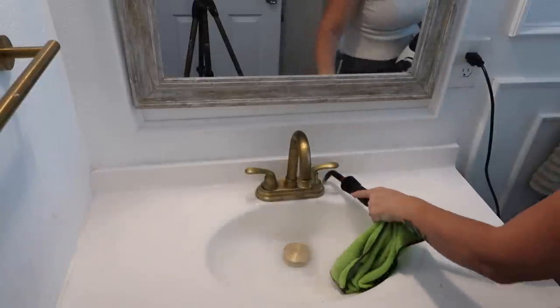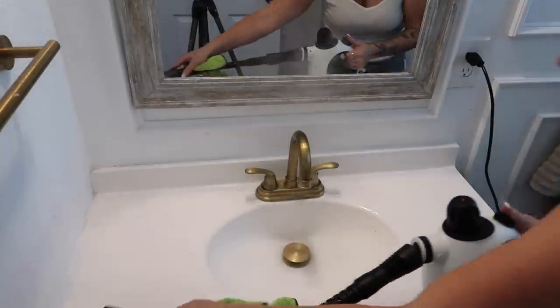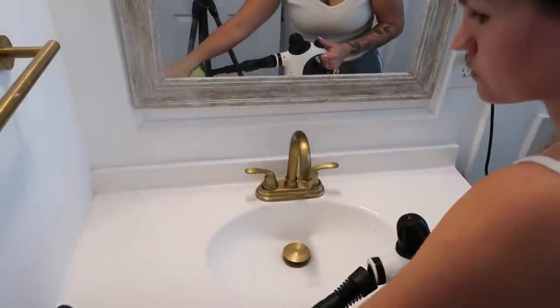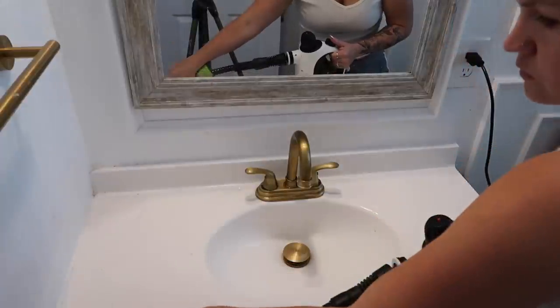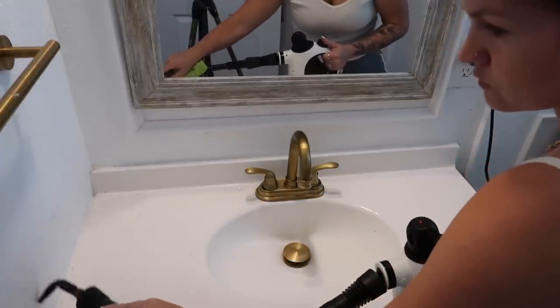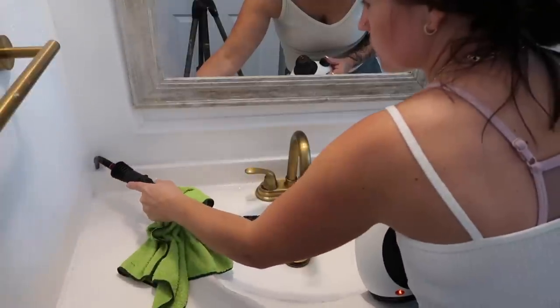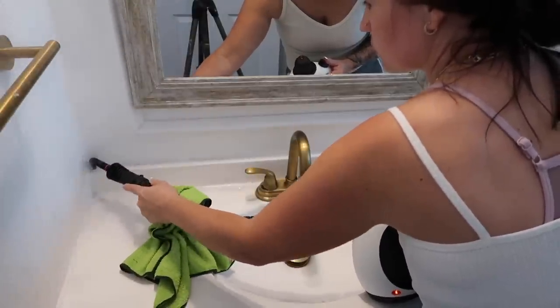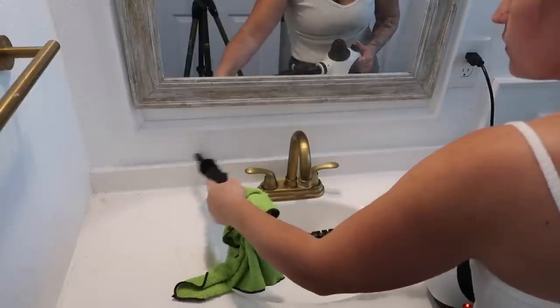So I think what it was is I had a really high expectation of some of the stains that I had, that I expected it to get off. And while it does clean really well, it won't get rid of everything, so just keep that in mind. But so far, I do like it. I still probably would recommend going ahead and buying the Bissell Steam Shot, the actual brand. But if you're on a budget and you want a steamer, then this one's not too bad.